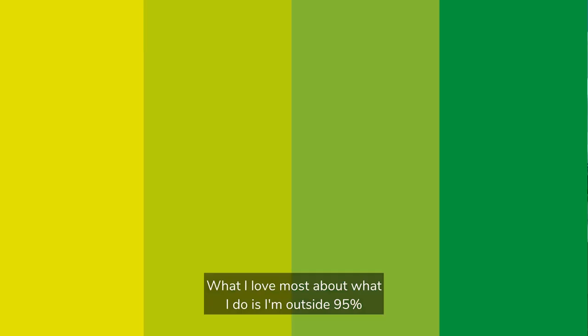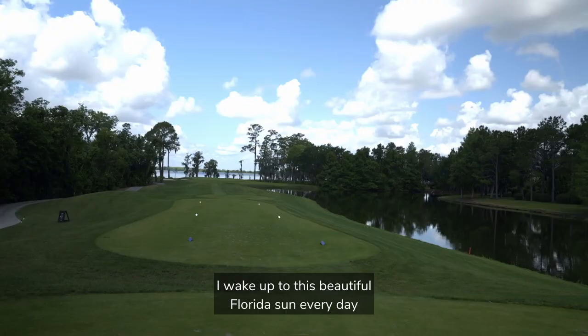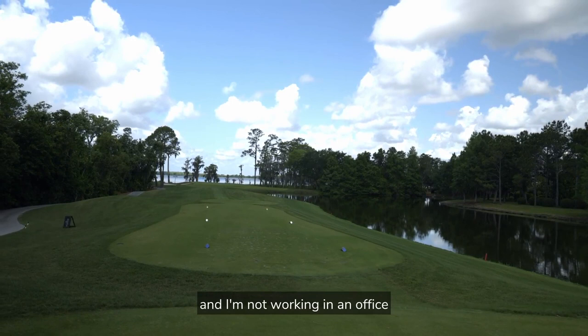What I love most about what I do is I'm outside 95% of the time. I wake up to this beautiful Florida sun every day. I'm not working in an office, and every day it's something new.